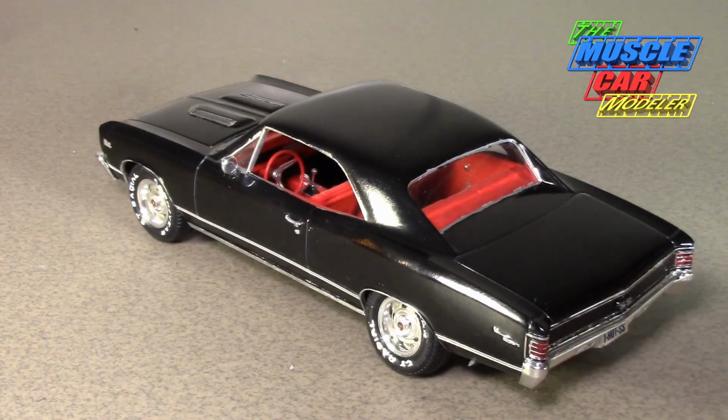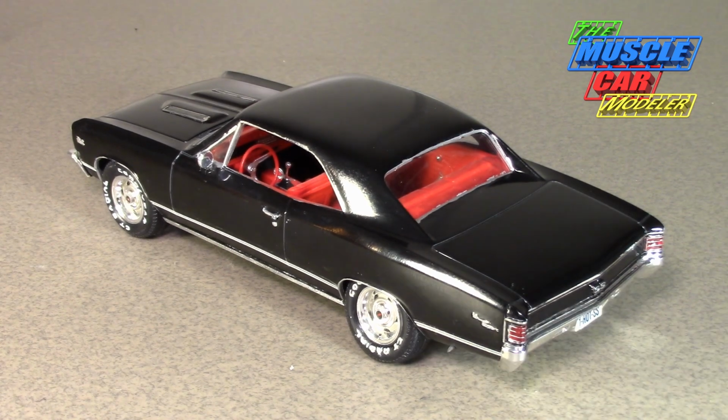So year to year, there are quite a number of differences in the VIN, and I kind of like that stuff, and I like to read into it. But to me, it's kind of fun just to know that stuff and research that stuff.